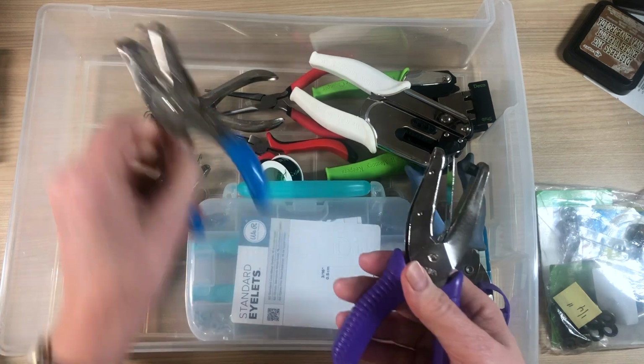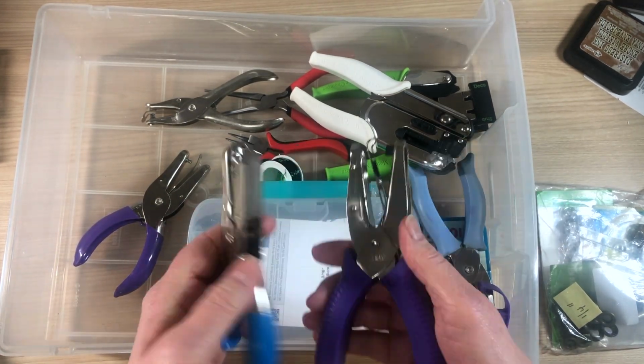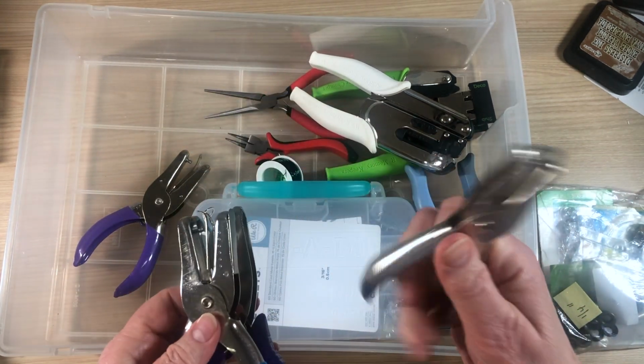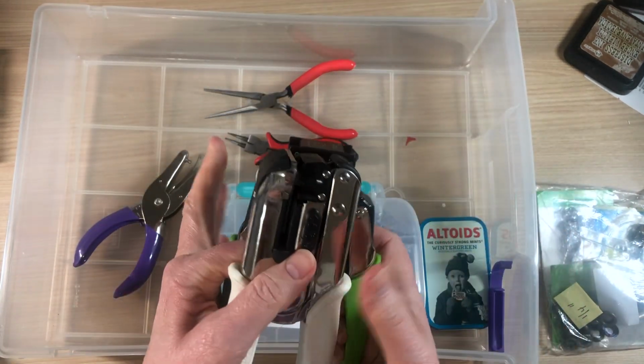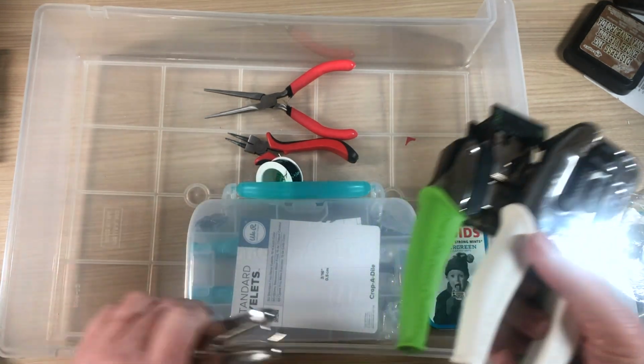The punches and things that I have in here, at one point I had already sorted through these. I did that a few years ago, so I know that the ones in here were ones that I had elected to keep, and then this one I just got. So I know that these punches are ones that I am definitely keeping. I had narrowed it down already to the ones I used a lot.